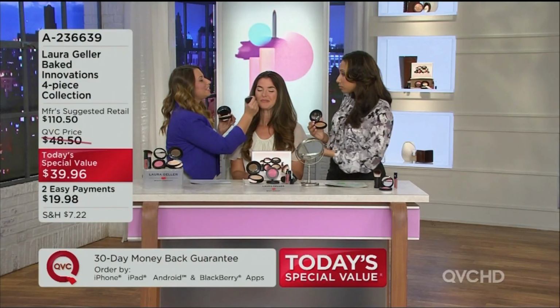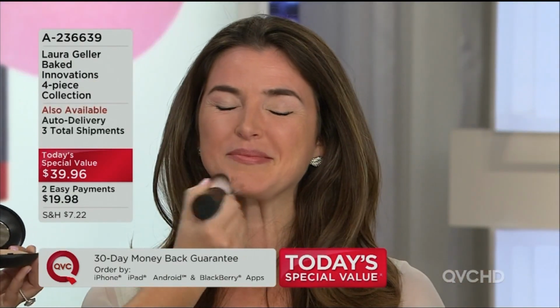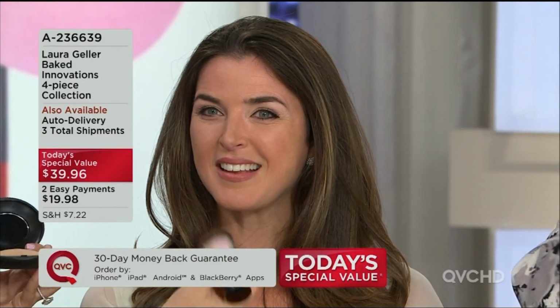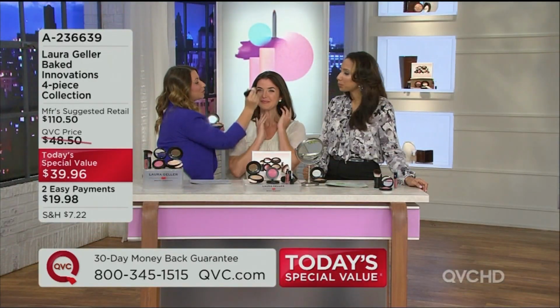This is kind of like the best of both worlds here. So you're getting the cream in the beginning of its life, and then it forms the powder. The benefit is that it's so weightless. Unlike conventional powders that can be chalky or cakey, or just settle into the lines and the wrinkles, this will not show skin imperfections. So look at here. Look at how you can see that the skin tone is looking instantly even and flawless. And it's very, very gorgeous. It's buildable too. So it's full coverage, but it's buildable. So you don't have to use a lot.